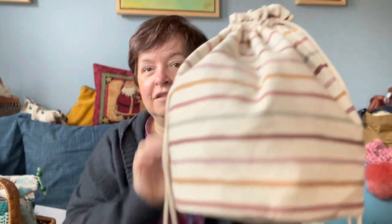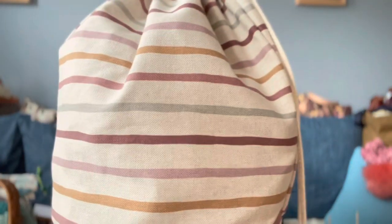Certainly a very modern looking bag. It's linen fabric, and it has a round bottom, so it's really housing lots of yarn. Thank you, Miri. So that was a very thoughtful present for Christmas.